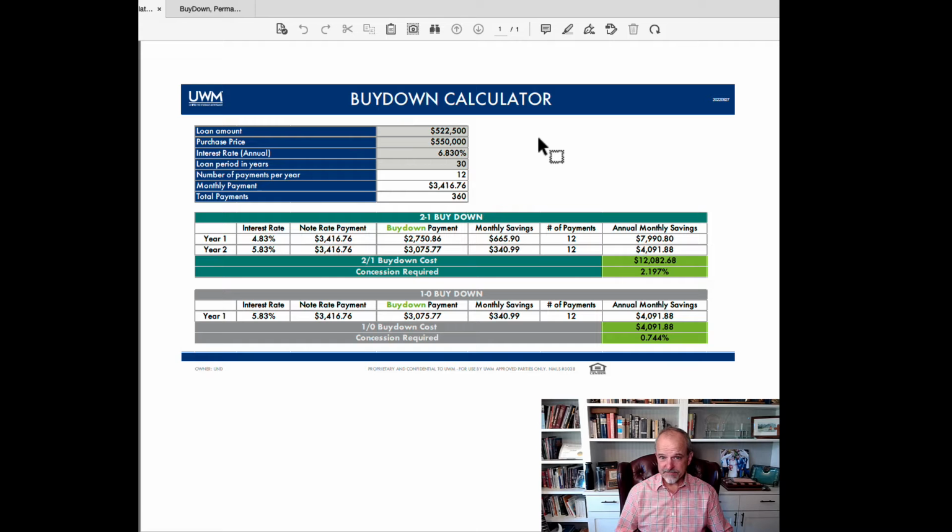But let's say that you want to ease into that. Well, these temporary buy downs can be a real benefit. And I've got an illustration here that'll walk you through that. If you're a buyer, a temporary buy down is just money that's placed into escrow that's used to subsidize your payment for the first couple of years. So let's work through a real quick calculation.